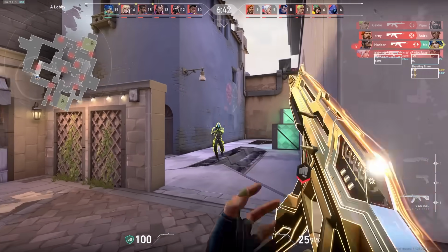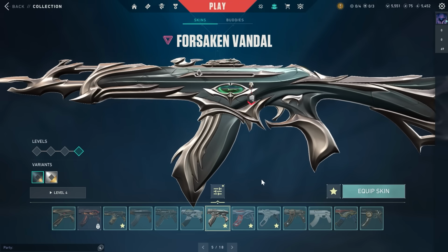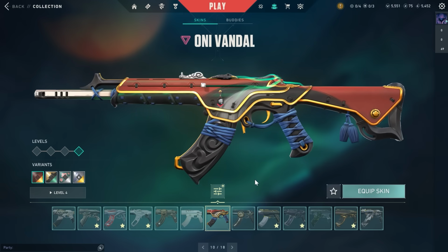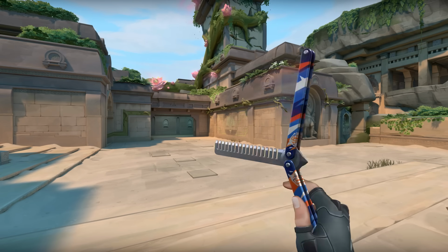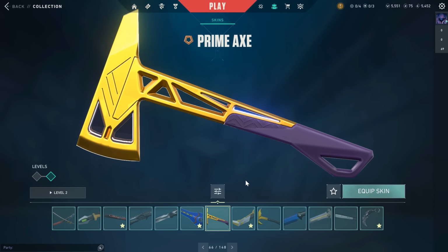It might feel like all hope is lost, but thankfully there are still some pretty popular rifles you can get. For the Recon Phantom and Forsaken Vandal enjoyers out there, you can all rejoice. Both the Phantom and Vandal can appear for many skin lines like Gaia's Vengeance, Ion, Oni, Prime, and Reaver. Even with those stricter rules around knives, there's some clean options, like these 3 different butterfly knives, the Celestial Fan, the Soul Strife Scythe, or the Prime Axe, so not all hope is lost.